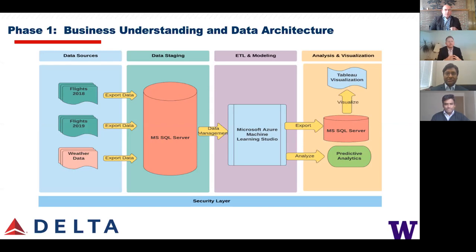From there, we built an automated process that transformed the Delta data and weather data to build out our final modeling data set. We then connected our modeling data set to Microsoft's Azure Machine Learning Studio to build our model. Afterwards, we outputted the results back into the SQL Server so we could connect it to Tableau for our data visualizations and connect it to our flight prediction app we also built.